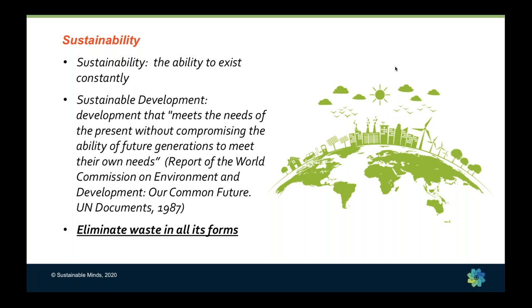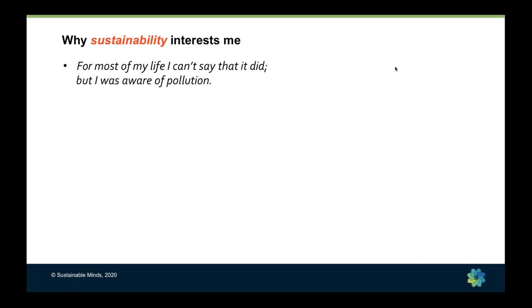basically eliminate waste in all its forms, whether it's recycled content, eliminating that waste stream, whether it's eliminating sick days in the workforce through IEQ. It really is much more expansive than just focusing on a product.